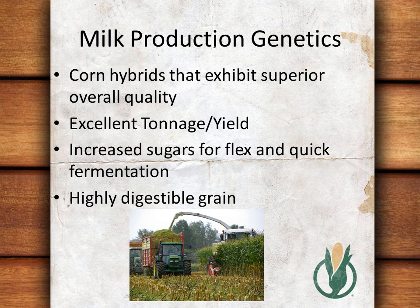Our MPG hybrids have increased sugar levels that allow for natural plant health, increased flex for tonnage and starch content, and rapid fermentation. Master's Choice has correlated increases in milk production with the floury starch of our MPG hybrids, which are 10 to 15% more digestible than most industry corns.